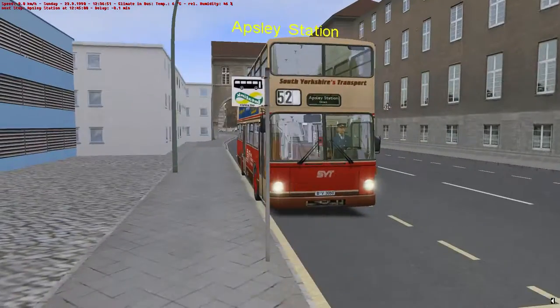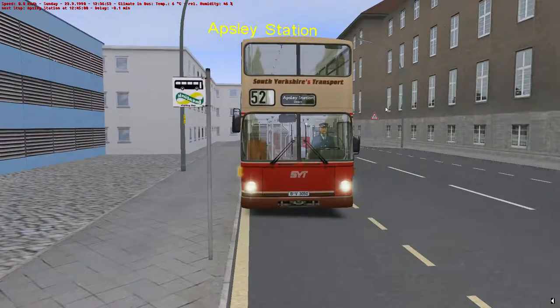So there we have it. Route 52 from Wootton to Apsley Station in the MAN SD77. Now next there are a couple of options. I'm very tempted to do 52A then 52B in the correct buses, so the SD85 and then the SD77 again. However, I think I might actually change it up and use a different bus, possibly. We'll see how things go. But that's it done. Very long route.